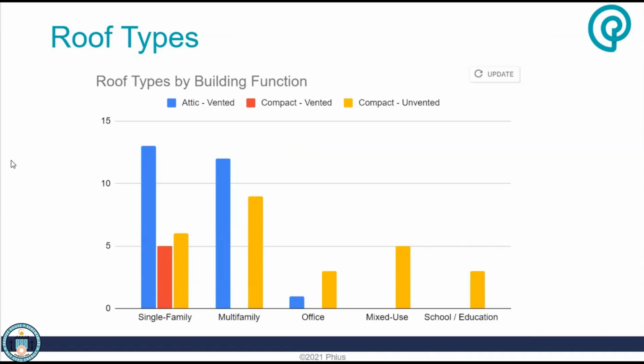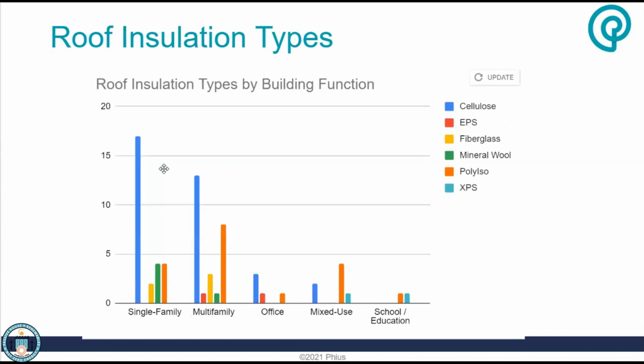Schools and mixed use, all of those were compact or unvented. So again, flat roofs on both of those types of projects. And then only one office had the vented attic. All the other ones were compact flat roof. And again, insulation types kind of mirrors what's going on with the roof types chosen. So cellulose, again, kind of king among the insulation types for both single family and multifamily, and then polyiso close behind for the flat roof scenarios.